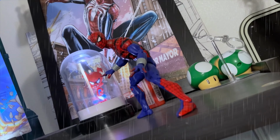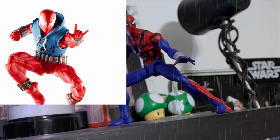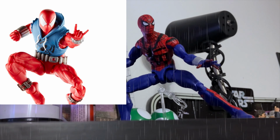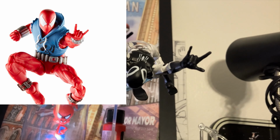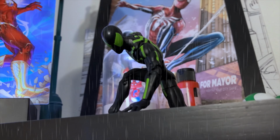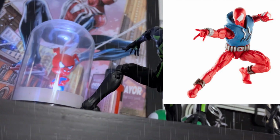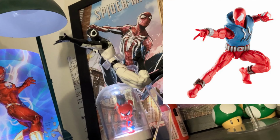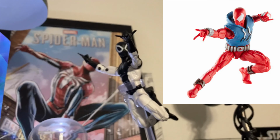The first one that I wanted to dive into was the Scarlet Spider, which is a figure that we did release in retro carded packaging years ago, and this was really difficult to get just recently. I think the price dropped because there was a restock eventually available through certain retailers, but we are finally getting a new Scarlet Spider, and it's worth mentioning this isn't just a re-release in a new retro card. This is actually a brand new figure.